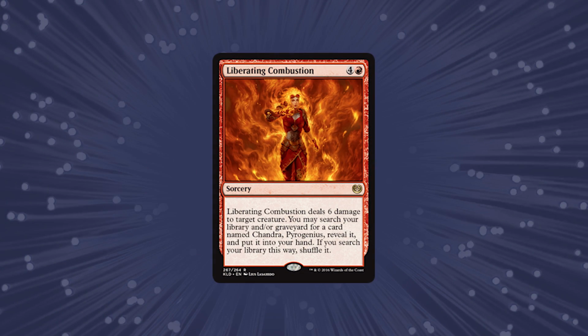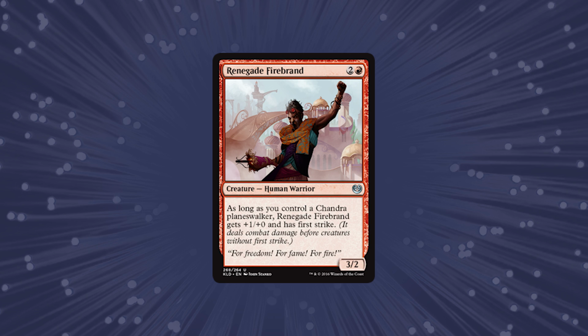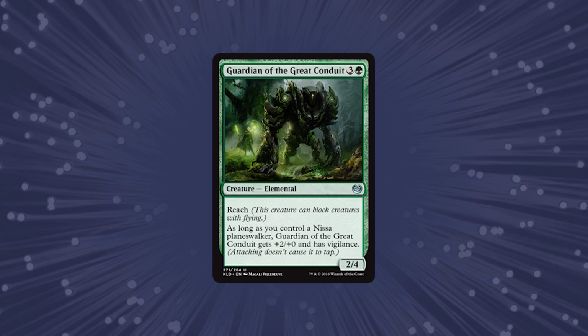The Chandra rare, Liberating Combustion, deals 6 damage to a creature, then you may tutor for a copy of Chandra Pyrogenius from your library or graveyard and put it into your hand. In a similar vein, Verdant Crescendo allows you to search your library for a basic land and put it onto the battlefield tapped, then search for Nissa Nature's Artisan. Renegade Firebrand is a 3/2 for 2 and a red that gains +1/+0 and first strike as long as you control a Chandra Planeswalker, and Guardian of the Great Conduit is a 2/4 for 3 and a green that has reach and gains +2/+0 and vigilance if you control a Nissa Planeswalker.